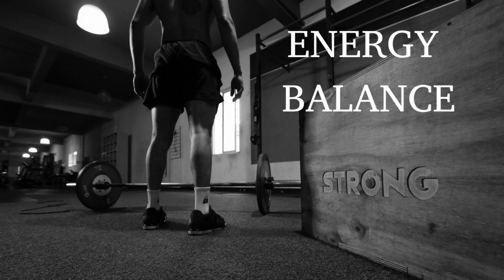And today I'm going to talk about the concept of energy balance, which is fundamental in the process of weight loss. So, the basic concept from which we must begin is the definition of calories. What are calories? Is it something you burn? Is it something that you eat? Let's clear the space. Calories are energy, and I mean literally energy.